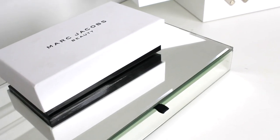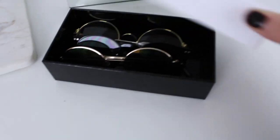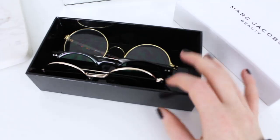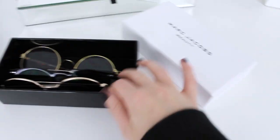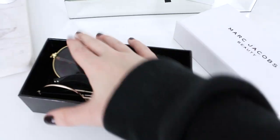So then right here, I have this mirror jewelry organizer, which is from Home Goods. Marc Jacobs sent me some stuff, and it came in this box. Really hard with one hand. But I just have a couple sunglasses in here. Most of my sunglasses are over there. But I just have a couple in here that I just like to wear. Okay.